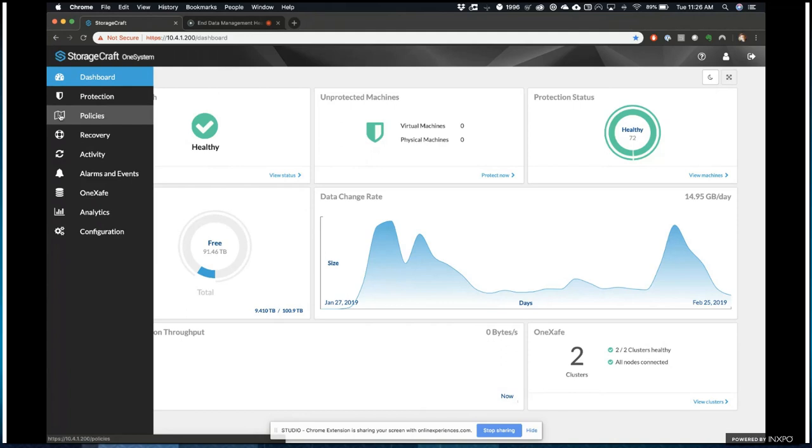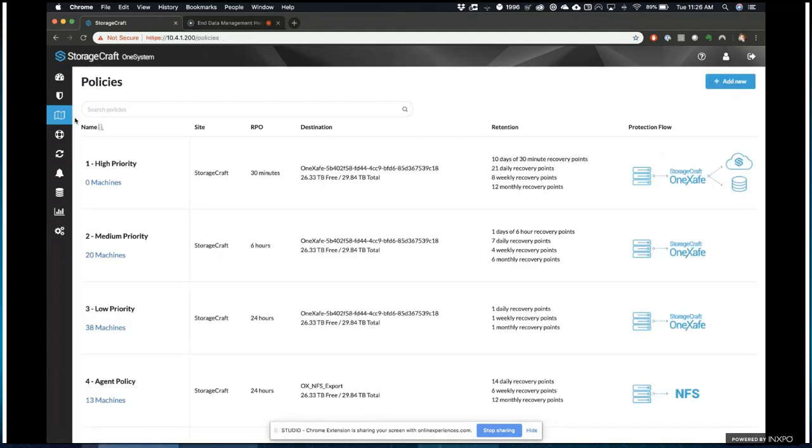So based upon that, let's take a look at a couple things. I'm going to look at the policies. As I create a policy as an admin, I can define what type of policy I want to do. I have multiple policies set up here already: high, medium, low, etc. At a high level, I can see which policy is protecting what number of machines. My low priority policy is protecting 38 virtual machines. It's taking a recovery point every 24 hours, doing 1 daily, 1 weekly, 1 monthly. You can contrast that with the high priority, where you're looking at 30 minutes, where we take a snapshot of all the data every 30 minutes, and you can see the retention period for that.